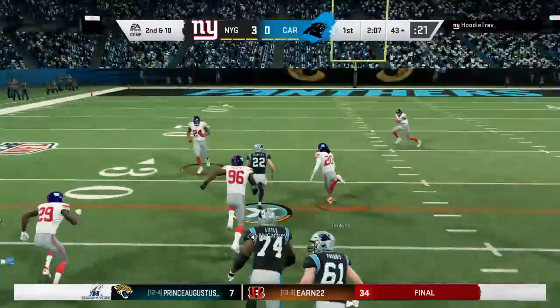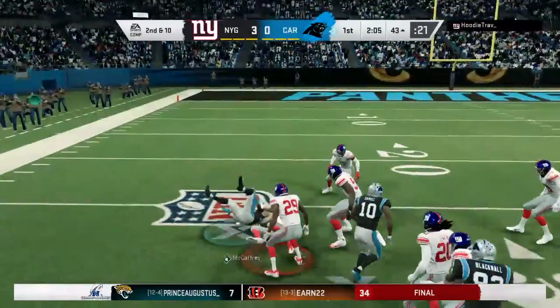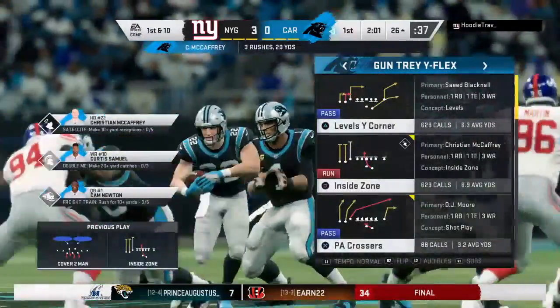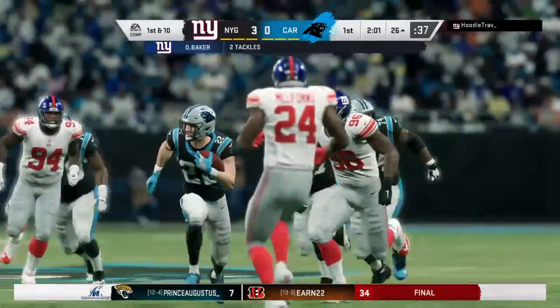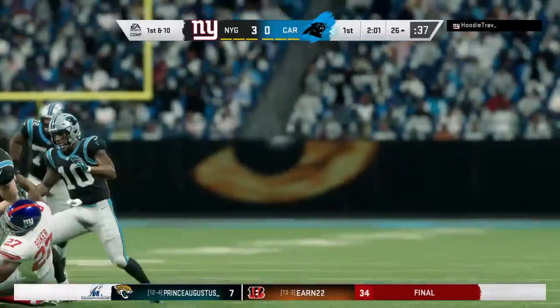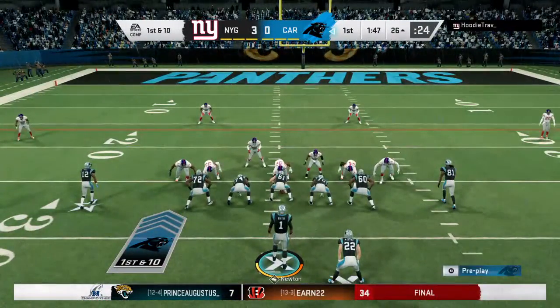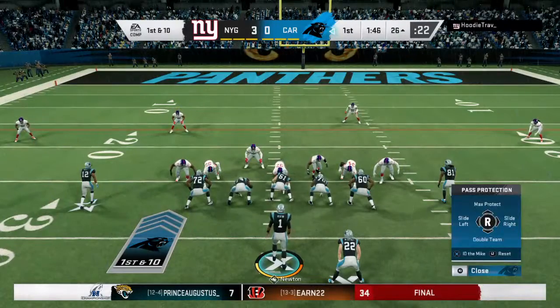On 2nd down, McCaffrey. He's got a first down and more inside the 30, and he'll be taken down at the 26. It's a pickup of 17 and a first down. I think they like this drive a little bit better there, partner. Running game helping out, picking up some of the slack. Because remember, the last drive, they went 3 and out.